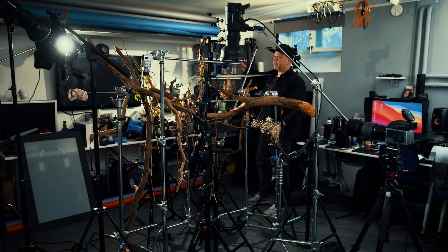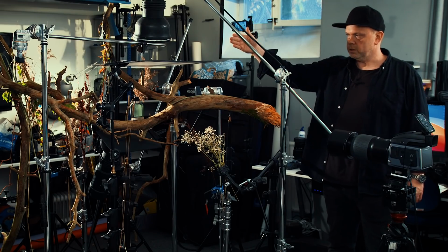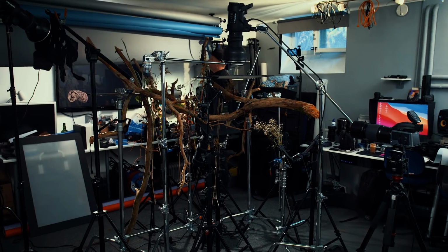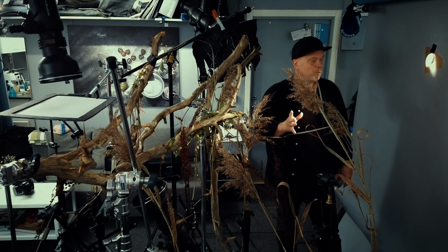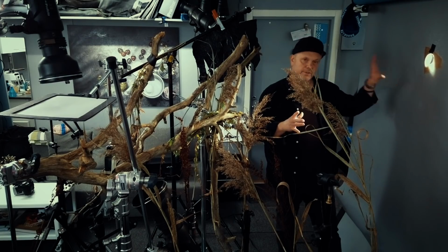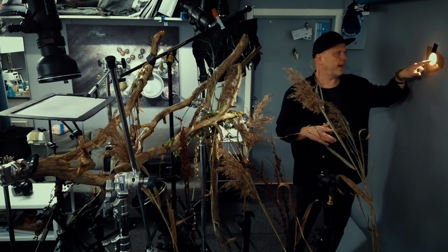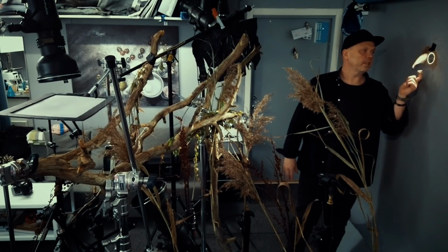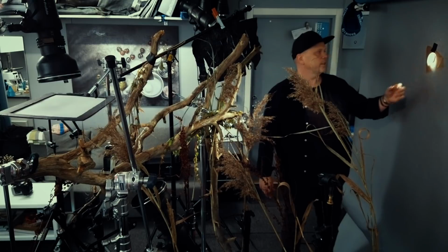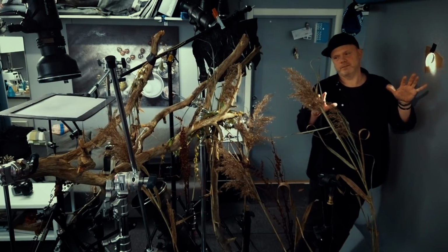So it's important to have it as far away as possible to replicate the sun. You don't want it to fall off quickly. I'm using a background. And because I wanted to have this flash as far away as possible, all the way up to the wall, I had to cut out a small hole for the light to hit the scene. And you also see I have a small CTO, color temperature orange gel, just to make it a bit warmer.